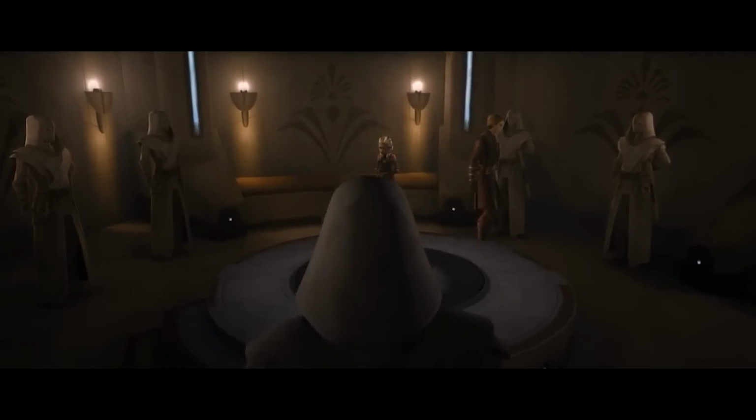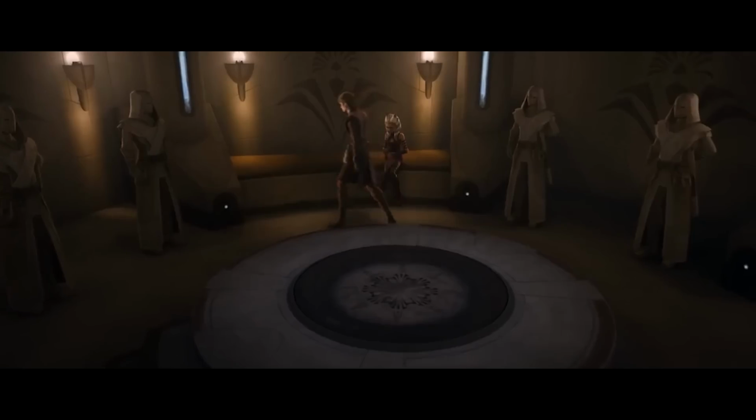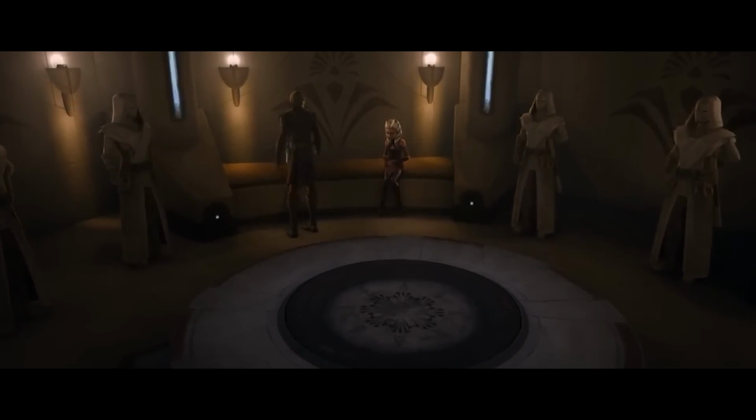At the base of the Reassignment Council Tower was the Chamber of Judgment. This is where the Jedi held trials for their own members who have gone astray. These are not traditional trials like what you would see in a civilian court or a military tribunal.